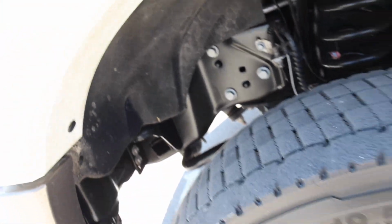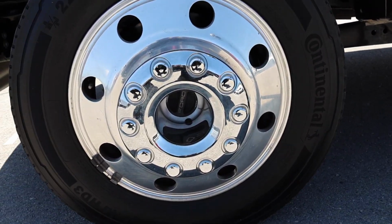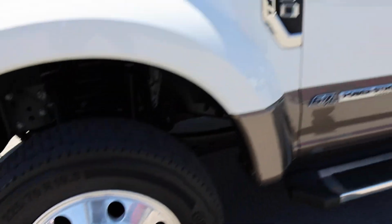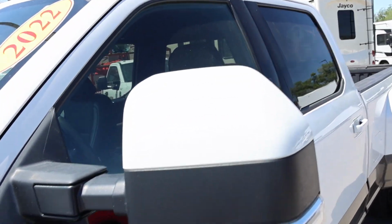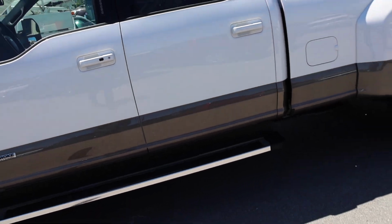But yeah, the suspension looks good. You have a fabric material for that wheel well liner. And the wheels, they have some damage on them, but again, this truck has 72,000 miles. Even on the mirrors here, you guys can see pretty good condition. And around the doors, yeah, this truck is in really good condition.